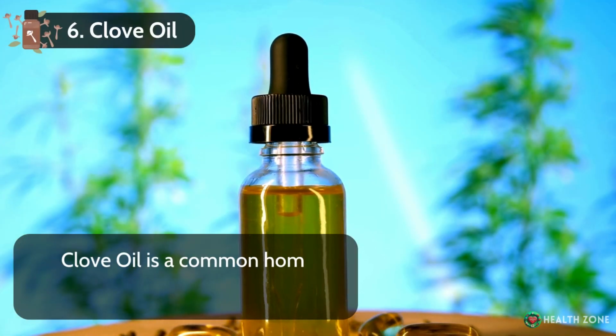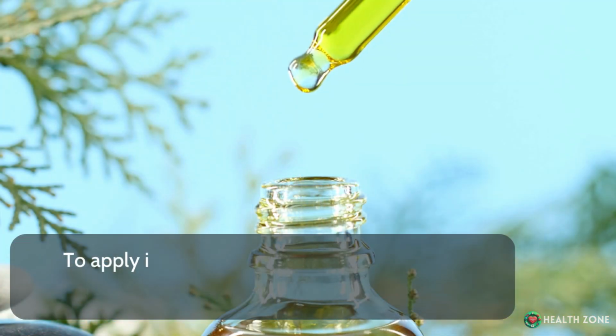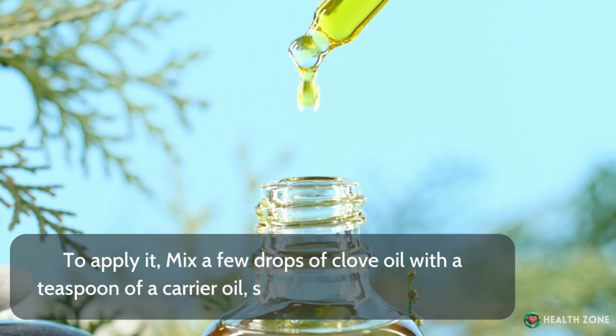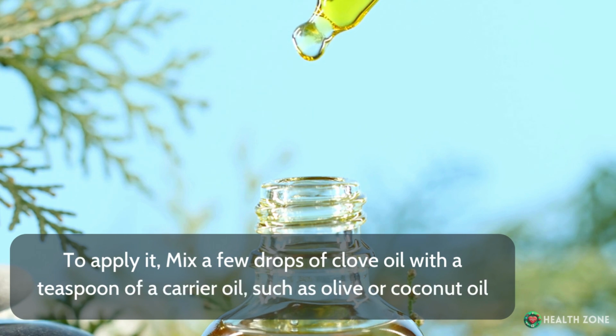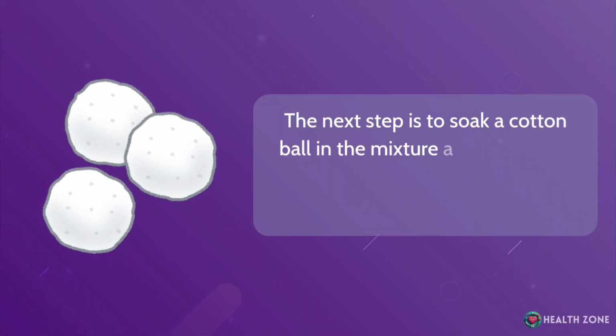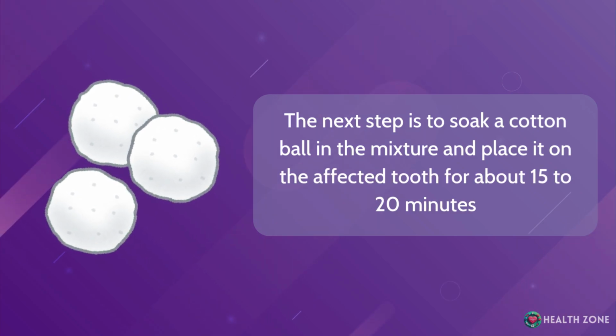Number 6. Clove oil. Clove oil is a common home remedy for toothaches. To apply it, mix a few drops of clove oil with a teaspoon of a carrier oil, such as olive or coconut oil. The next step is to soak a cotton ball in the mixture and place it on the affected tooth for about 15 to 20 minutes.